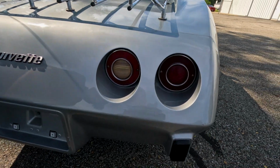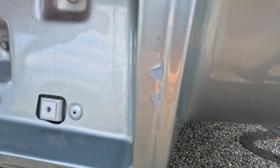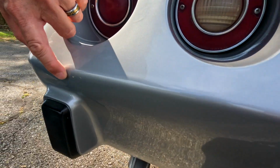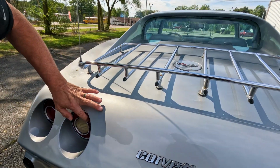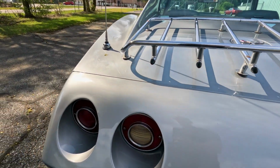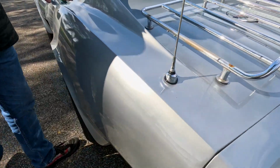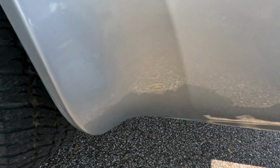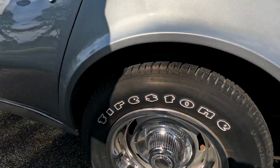Coming across the back of the car, your rear bumper cover is in very good condition. You do have a little bit of chip right there by the license plate. And there's a couple little chips there. All pretty minor. Coming around to the driver's side rear quarter, might have some light stone chips down low again. But she's been driven, enjoyed.